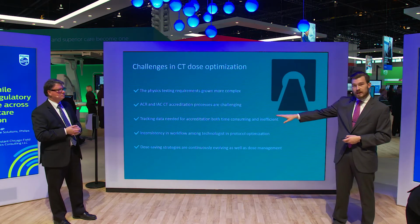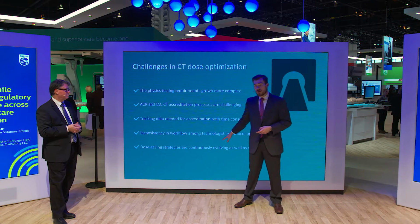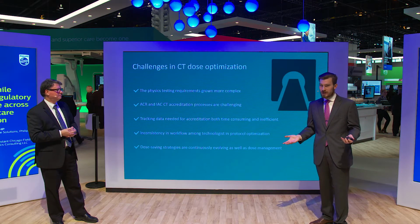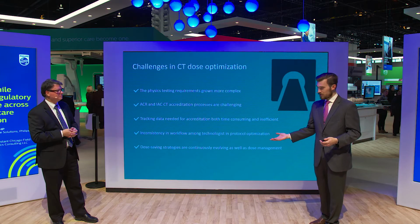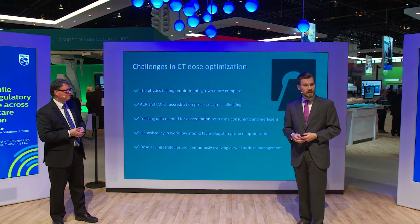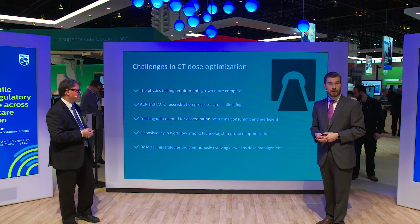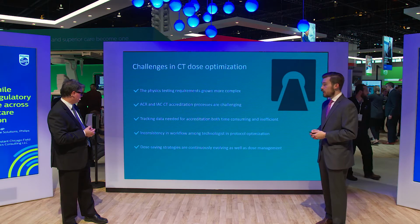Now, if there's one phrase that I'd like to highlight on this slide, it would be this third one here: inconsistency in workflow among technologists. This is where these dose tracking software programs like DoseWise are very effective, because as you're probably aware, if you're a site that has multiple scanners, if I was to come in cold and look at scan room 1 versus 2 versus 3, do you have a good idea of what your dose would be on each of those scanners, and would they be consistent across all of your scanners? I can tell you from experience that it's very rare that I can come into a site and find an airtight one-to-one comparison between all of their rooms. And software tracking programs like this are a great way to shore up that part of your program.